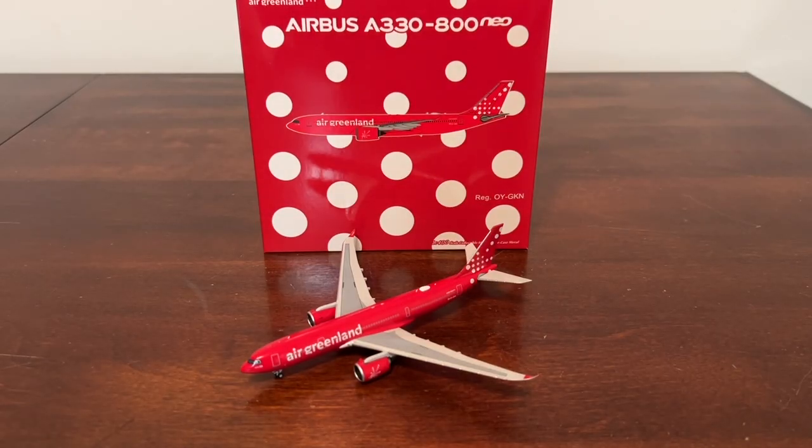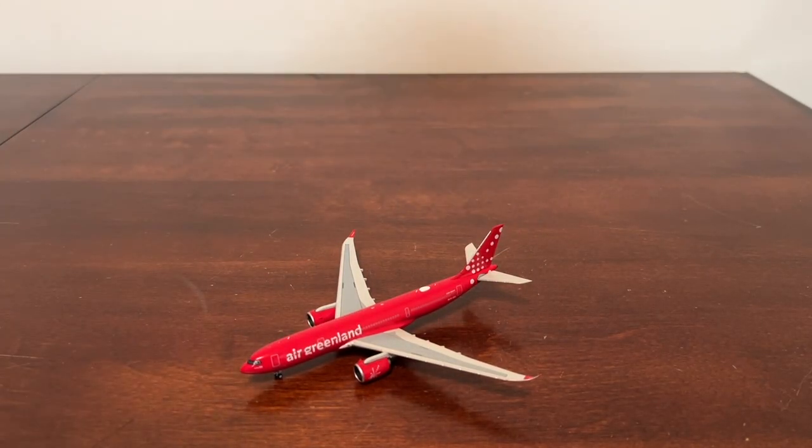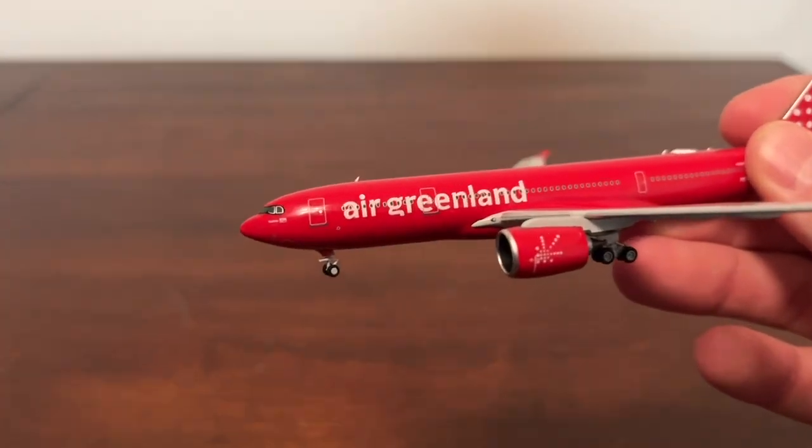All right, everyone, we got this thing unboxed here. So let's go ahead and get some close-ups for you. Let's get the box out of the way, and we're gonna bring the aircraft up close for y'all.